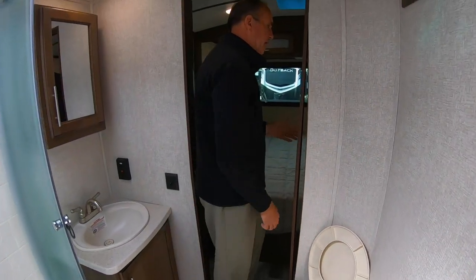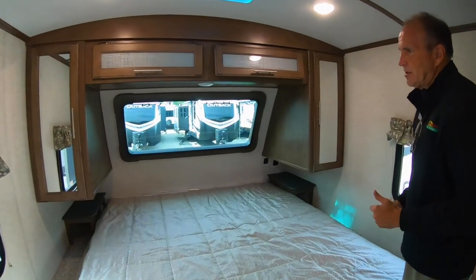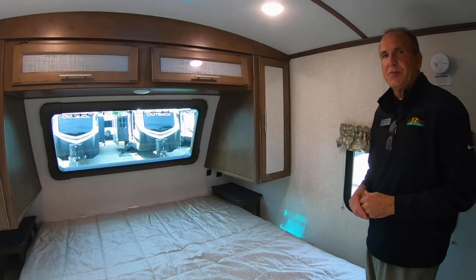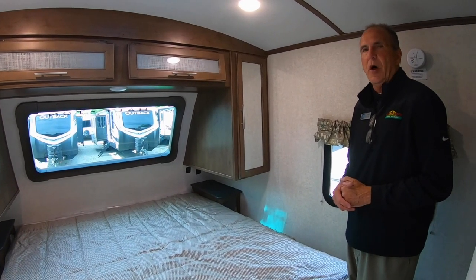As we walk to the back, you've got a nice big king size bed. Yes, I said king size. So this will easily sleep 2 adults. And then you have a wooden door to shut your bedroom off for privacy as well.